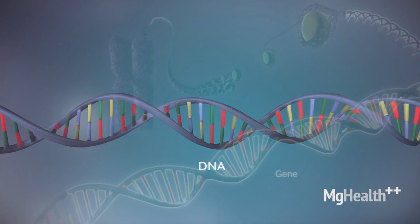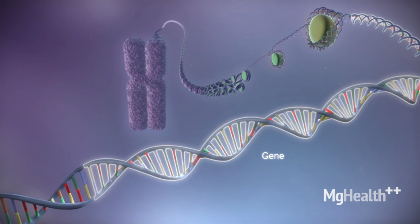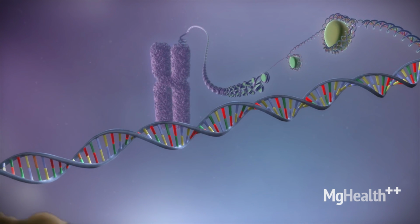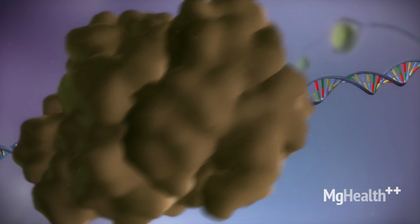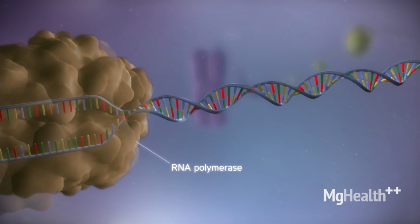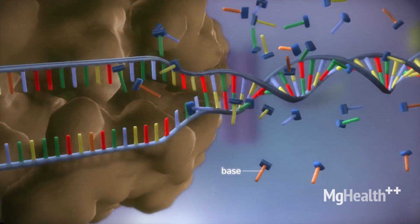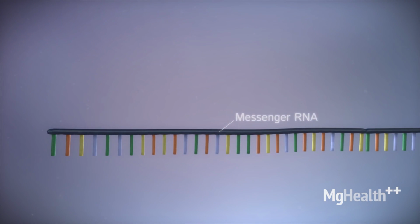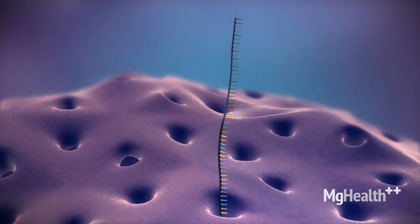So how does the cell convert a section of this code into a protein? There are 2 major steps. The first step is for the cell to make a copy of the required sections or genes. This is performed by an enzyme called RNA polymerase, an enzyme which requires magnesium to function. When RNA polymerase finishes making this new genetic copy, which is known as mRNA, the mRNA leaves the cell's nucleus.